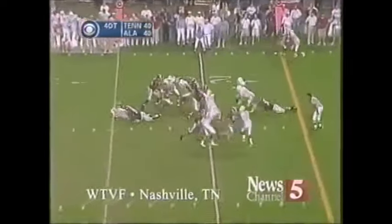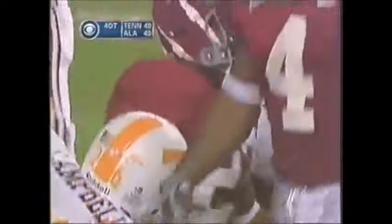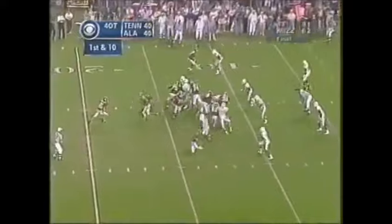Lead block. Hudson comes right. Gets a block from his tight end. He's picked up a 1st down. Nifty bit of running by Ray Hudson and a nice block by David Cabin. I love this rule for overtime in college football.